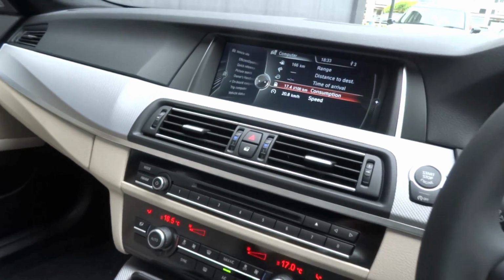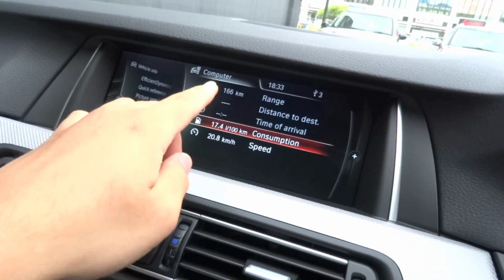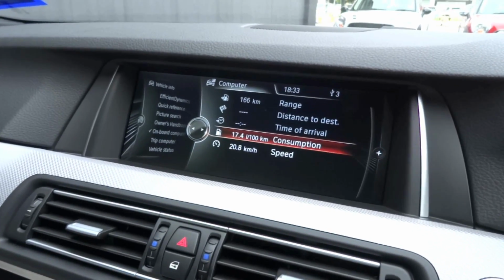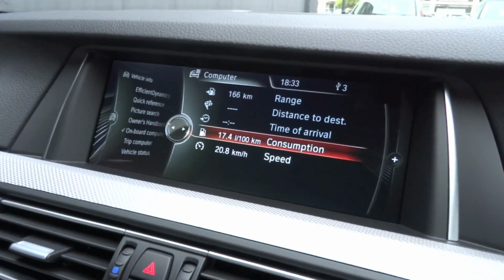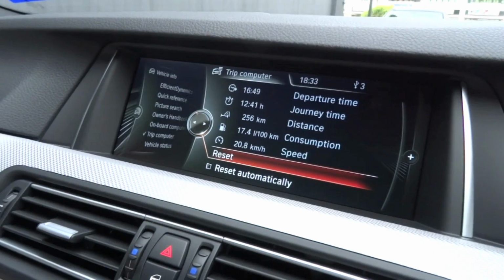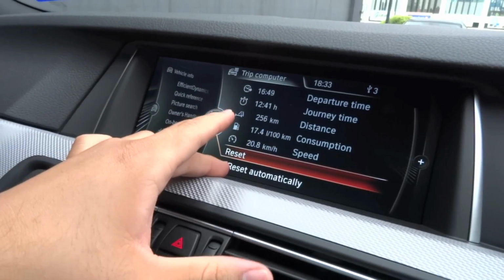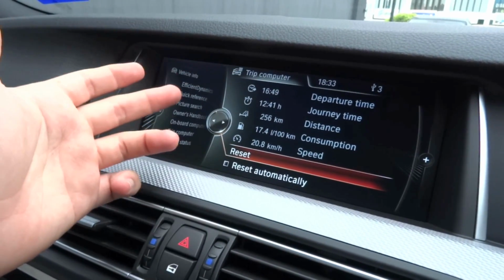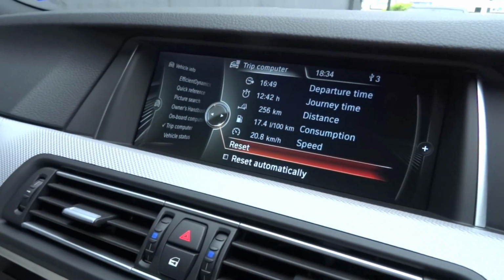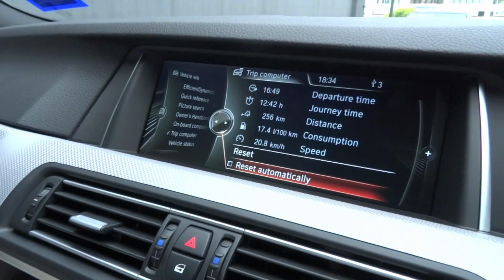You also do have an onboard computer that tells you the range, distance to destination, and time of arrival. These two menus are only activated once the navigation is active. You also do have your average fuel consumption and average speed. Trip computer. Basically, before the start of a journey, you can reset this menu and it'll tell you your departure time, elapsed time, distance traveled, average consumption and average speed. You can choose to reset it manually or reset it automatically.